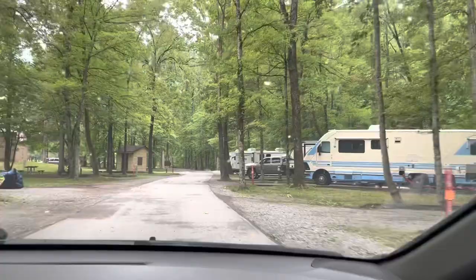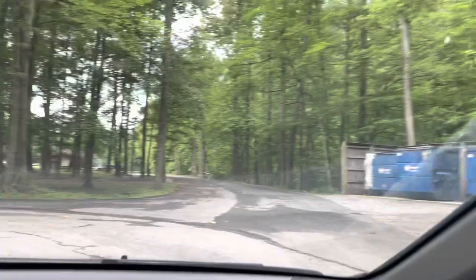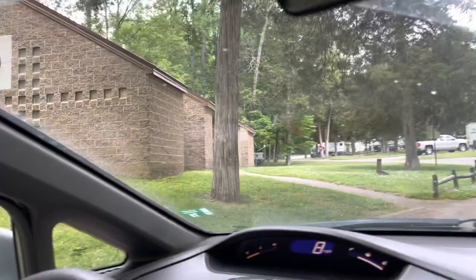All right, so now here's the rest of the loop on our way out of the campground. Very nicely paved. Not too many issues, just a bump at the entrance. There's the dumpsters. And we're out, right? Almost. Just about out. There's the bathrooms. Another bathroom. Several. There's all three, I think.